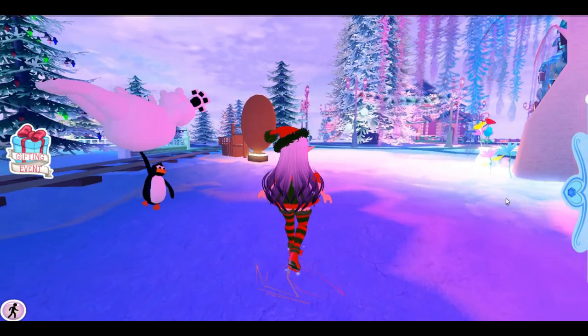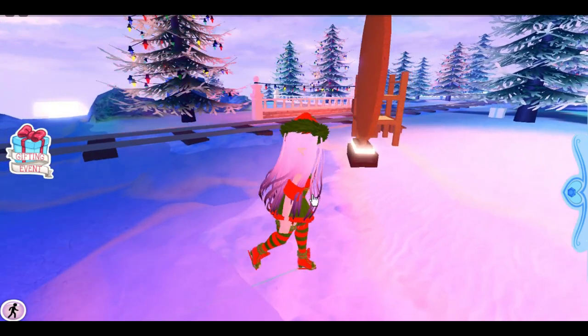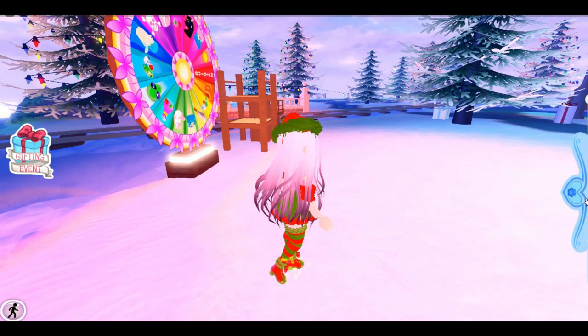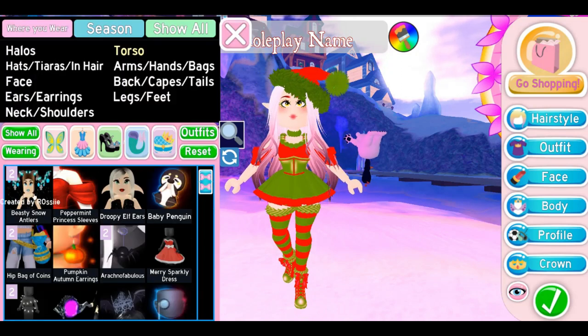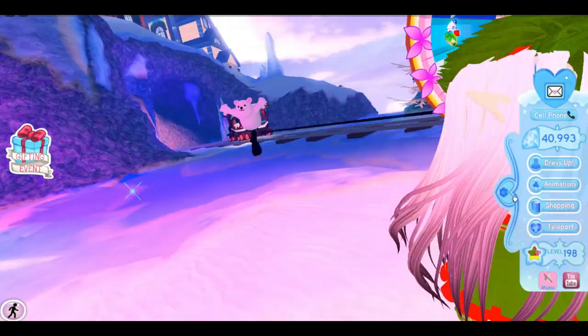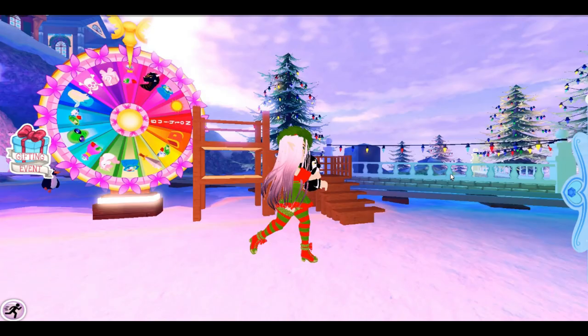Look at the penguin. So cute. Let's get off the ice. I do not want to get on the ice right now. Let me toggle my ice skates off. You can also make your skirt longer. That's what I just noticed. The mini skirt, peppermint skirt, all the skirts. Let's go now. You can also get nothing from the wheel.